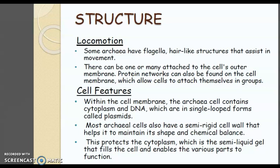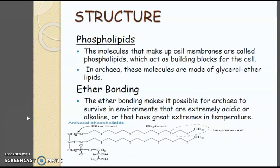Cell features. Within the cell membrane, the archaea cell contains cytoplasm and DNA, which is in single-looped forms called plasmids. Most archaea cells have a semi-rigid cell wall that helps maintain their shape and chemical balance. This protects the cytoplasm, which is a semi-liquid gel that fills the cell and enables the various parts to function. The molecules that make up cell membranes are called phospholipids, and these act as a building block for the cell. In archaea, these molecules are made of glycerol ether lipids. The ether bonding makes it possible for archaea to survive in environments that are extremely acidic or alkaline or that have great extremes in temperature.